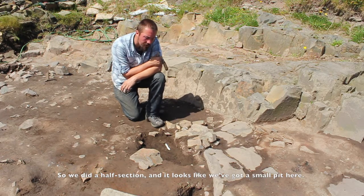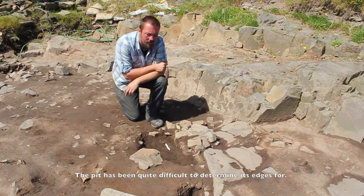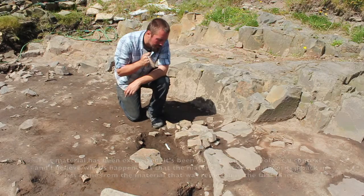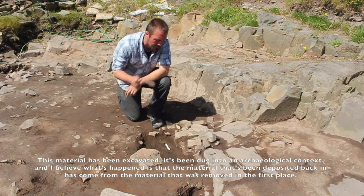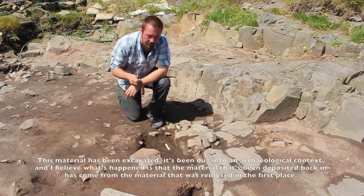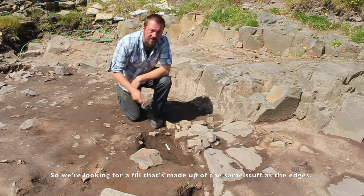and it looks like we've got a small pit here. The pit has been quite difficult to determine its edges for. This material has been excavated, it's been dug into an archaeological context, and I believe what's happened is the material that's been deposited back in has come from the material that was removed in the first place. So we're looking for a fill that's made up of the same stuff as the edges.